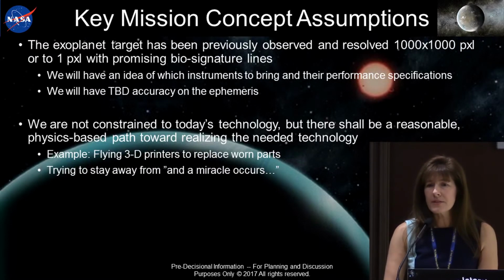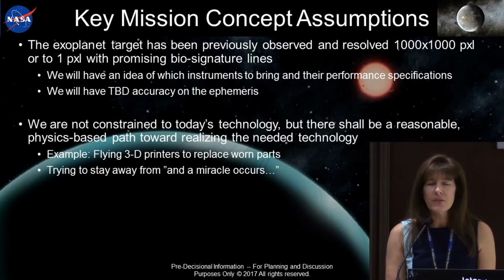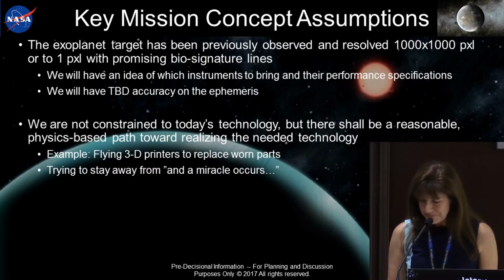And so we're not constrained to today's technology, but there should be a reasonable physics-based path toward the new technology. So we could fly 3D printers and maybe rebuild parts of the spacecraft, maybe refresh our power converters, you know, that kind of thing. But we should try and stay away from "and a miracle occurs."